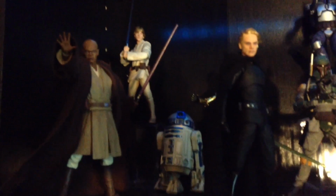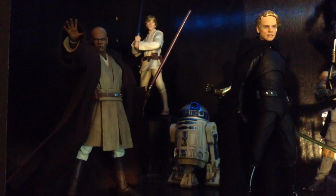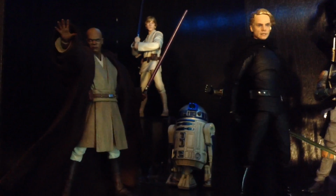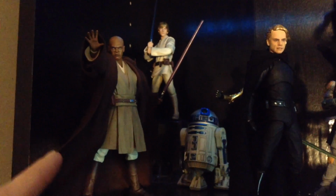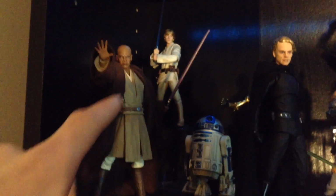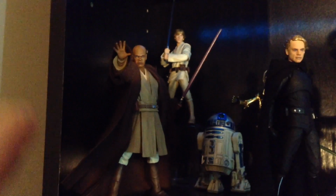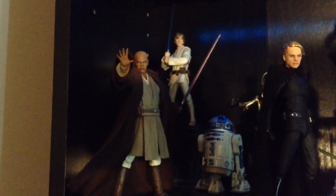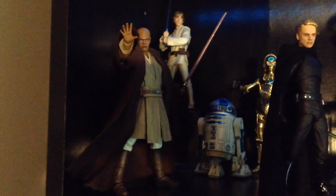But let's start it off on the left here with the SH Figure Arts Mace Windu, which is one of my favorites in the SH Figure Arts line. Tamashii Nations really did a fantastic job with this figure. And he is wearing a custom brown cloth robe that my buddy's wife made, and there is bendy wire in them also. They're really great robes for your Star Wars figures, and I think I need to hit them up for some more because my Episode 2 Obi-Wan Kenobi is on the way.